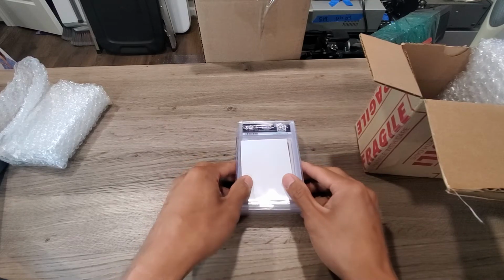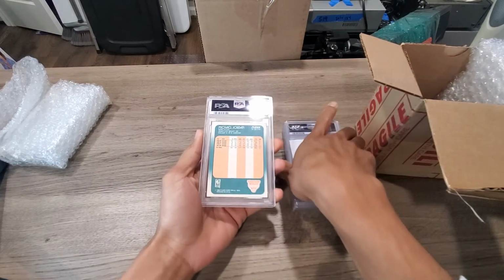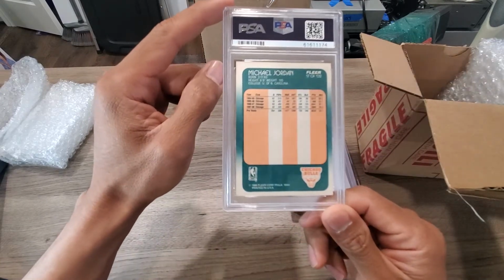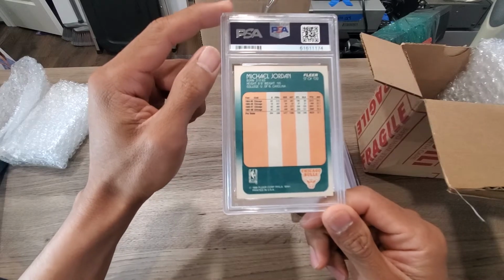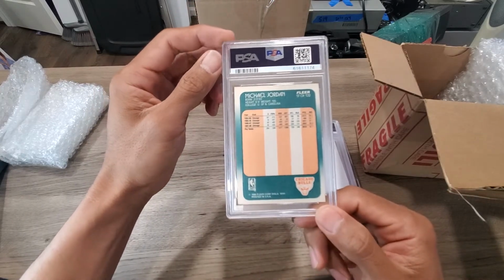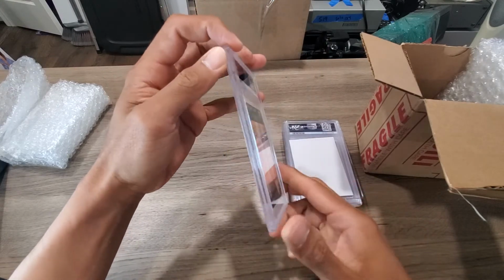First is... All right, so you can see the back of it right here. This is a Jordan 1988-89 Fleer card, number 17 out of 132. This is essentially his third-year card. Let's see what we got here.